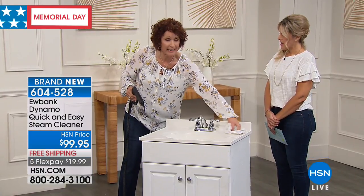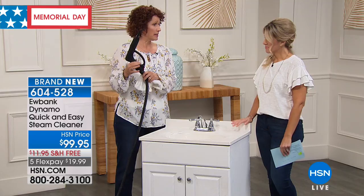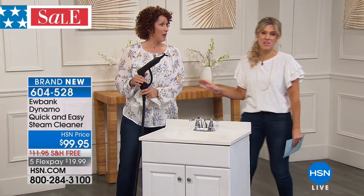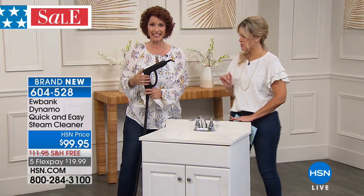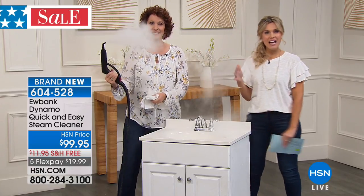I want to make sure that I clean my home without chemicals, safely, quickly. And anytime you have a trigger on something like this, guess what? Guys like to use it, right? So you're going to make them clean too. Hey, I'm absolutely down for that. I love that you can use it as a handheld trigger or you can add the attachments to get those floors or those hard to reach places.